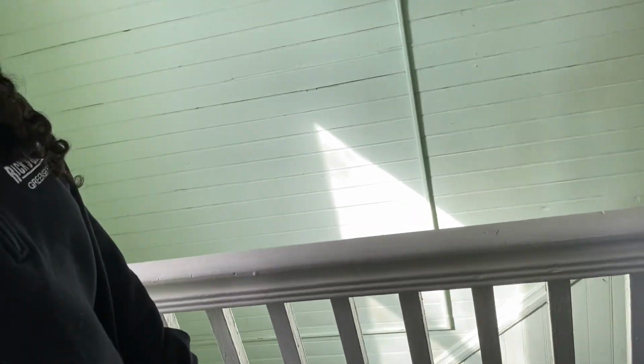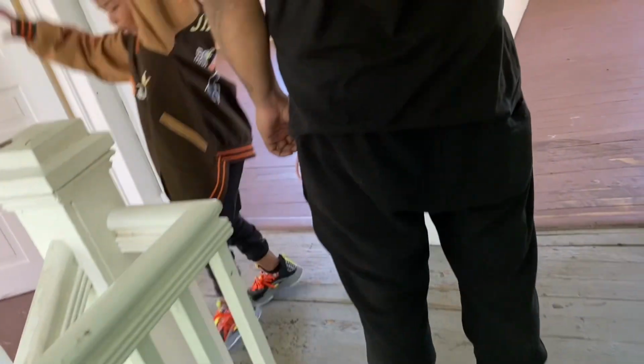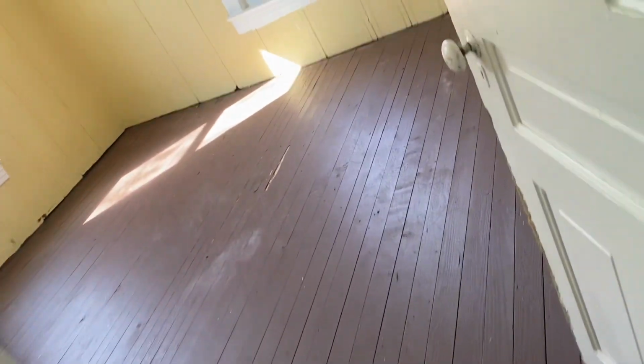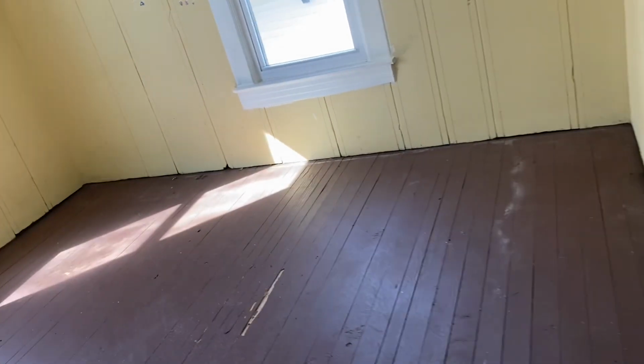What are you gonna do with all these rooms though? Well, one would have been yours. Go downstairs. The most scary thing is it's a hole right here. And it's creepy. The horror movie house. Look at this. She could blow this wall out. We already looked at it.